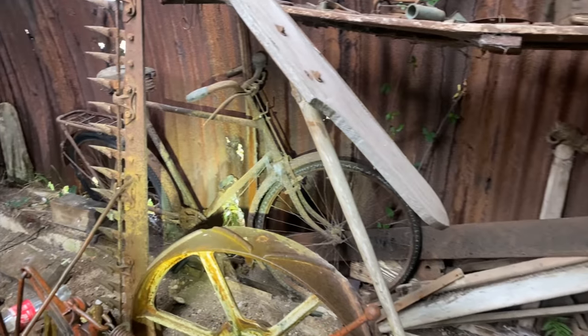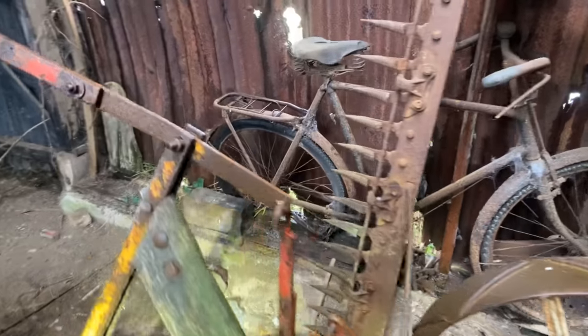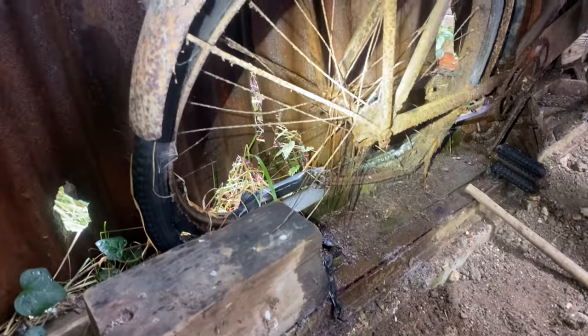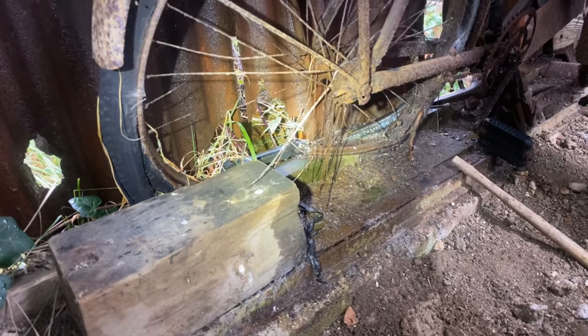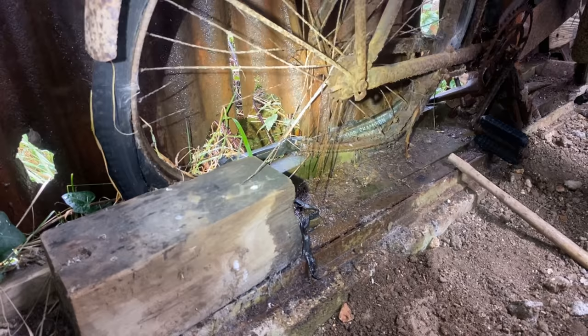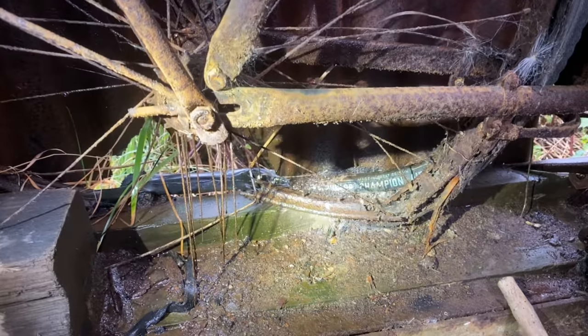Oh, look at the old bike. That's cool. My goodness, that back wheel. I'm just going to have a little walk around the back. That back wheel has completely disintegrated. Look, there is nothing left of that. It has quite literally disappeared. Spokes are just hanging in the wind. The rim's gone. The tyre and the inner tube are still there, just about. That is absolutely remarkable. That is what fascinates me the most, how nature reclaims things like this. It just amazes me. It really does.